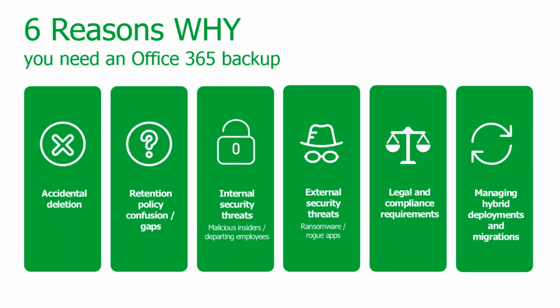First is the accidental deletion component. We're all human, we all make mistakes. I would even venture to say that a few people listening today may have deleted something, or maybe one of their peers did, that they actually had to go in and try to get back, whether that be a document, file, or email. In addition, retention policy confusion and gaps. That confusion is around thinking something's protected, thinking data is available, when in fact it's not. We'll go into how that plays out in the Microsoft retention policy world.